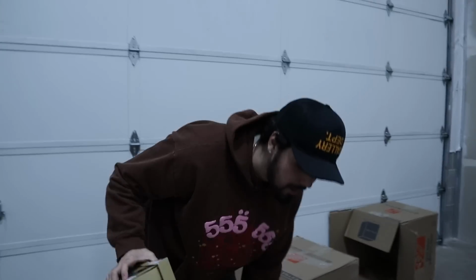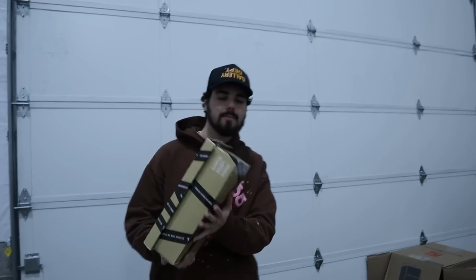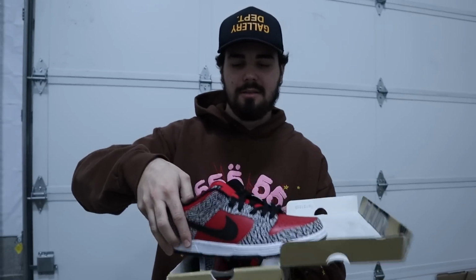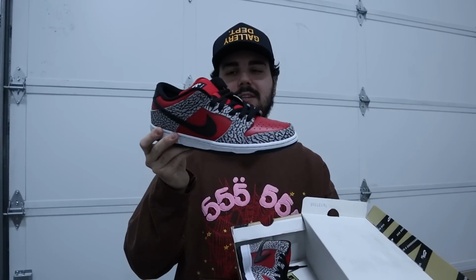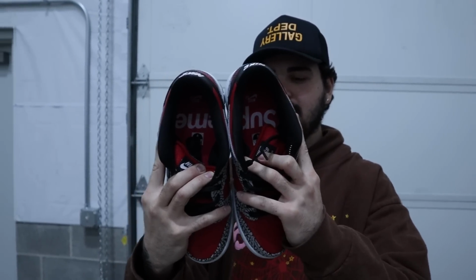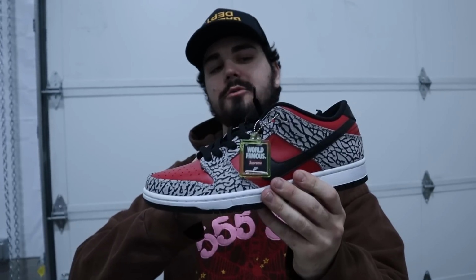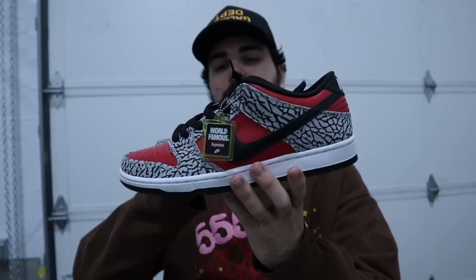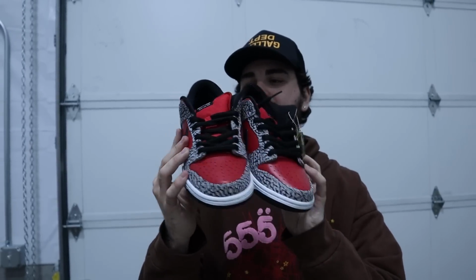Last one in the full box. We have one box left. Red Cement Supreme SB Lows. I've always loved this pair. 1800 on the low end for brand new. I've always loved these. If you can even see, the insoles match to say the Supreme in them. Pretty cool pair. The OG, I guess not the OG OG, but one of the OG Supreme Dunks. Love all that red. I've always been a fan of these.